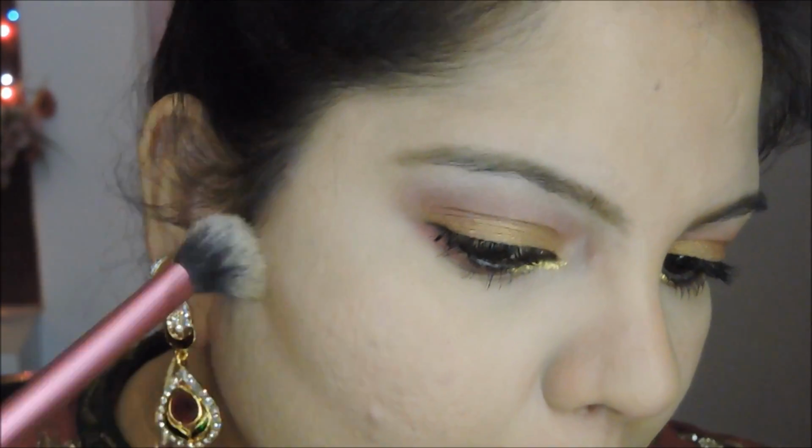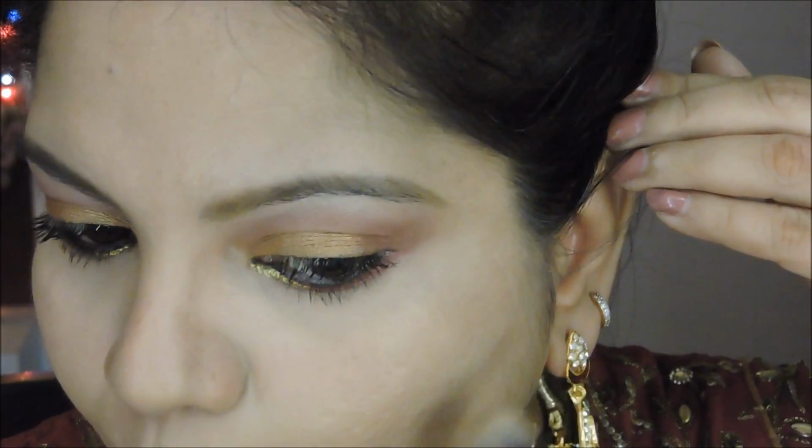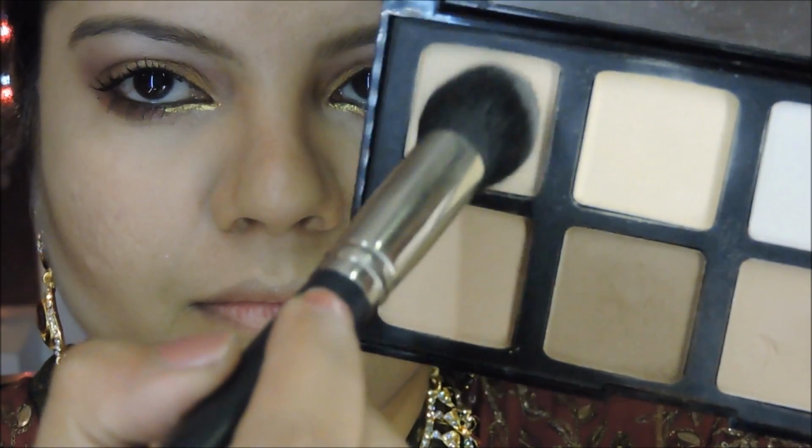Then I'm going to mix again these two colors, and I'm going to contour the hollows of my cheeks. And how I do contouring is I really don't define it very harshly first. I just define where exactly I want my cheeks to look sucked in, and that's exactly what I do. And I'm just taking this Real Techniques setting brush for contouring.